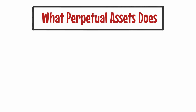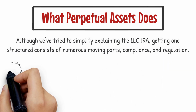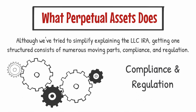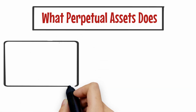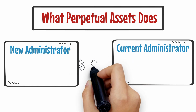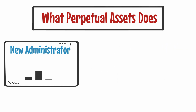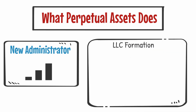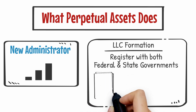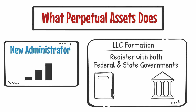What Perpetual Assets does. Although we've tried to simplify explaining the LLC IRA, getting one structured consists of numerous moving parts, compliance, and regulation. We start by setting up your account with the new administrator. Once this is complete, we begin the process of funding the account by getting your new administrator communicating with your current administrator. Once funds arrive, we then begin the formation of the LLC. We register with both the federal and state governments and prepare all the special documentation that shall be required by both administrator and the LLC's bank.